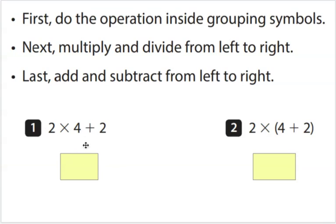So because I have multiplying or dividing, in order to solve this problem, I have to do 2 times 4 first and get 8, and then add 2 to get an answer of 10. So the word evaluate means to solve. So again, in this problem, to evaluate or solve this expression, I have to multiply first. 2 times 4 is 8, and then I add.